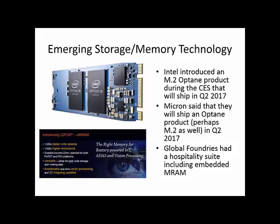Emerging storage and memory technology. I don't think it was officially a CES announcement, but it was made during CES. Intel announced that they were going to be introducing by next quarter their 3D XPoint technology, which we believe is a phase change resistor technology, in an M.2 form factor for shipping as a solid-state drive. The earlier announcement said they were going to do some NVDIMM type configuration on the memory bus. Now it looks like they're going for a PCIe-based device.